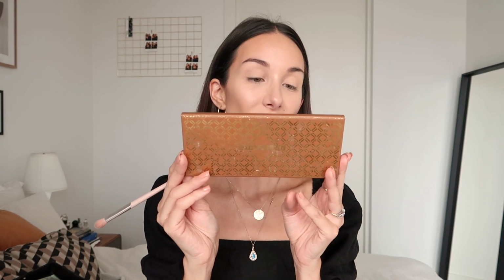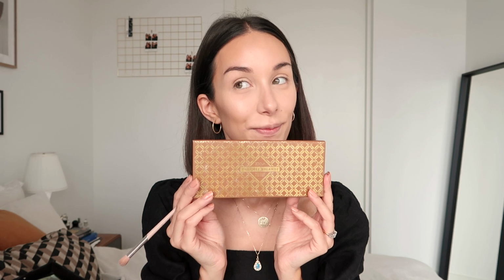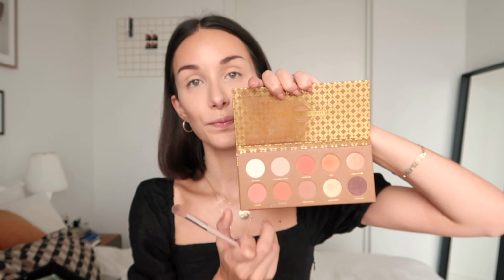So for eyes, I am using the Zoeva Caramel Melange palette. I'm gonna go with Caramel Melange. It's because it sounds really fancy. I hope I'm saying that right. And I really love this palette, and I will say that I've got two Zoeva palettes, and I do think that they are so good. The pigment is fantastic. I honestly couldn't recommend it more. But if you're like me and you like browns and golds and neutrals, this is a very good all-rounder palette to have. So here are the colours.